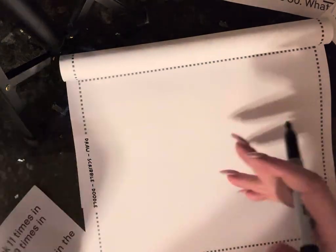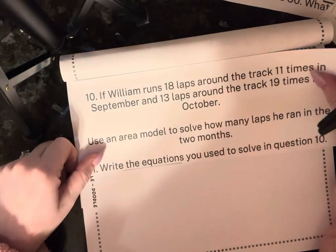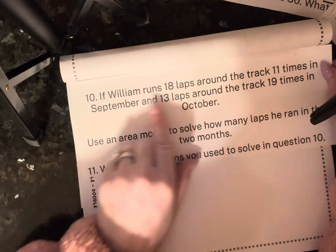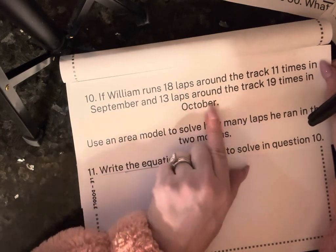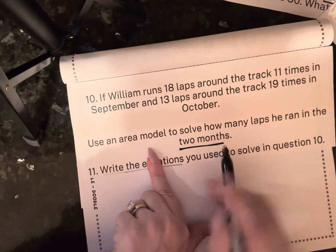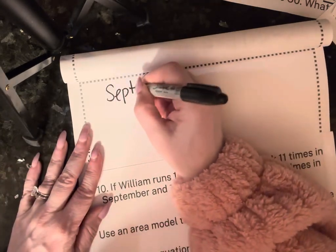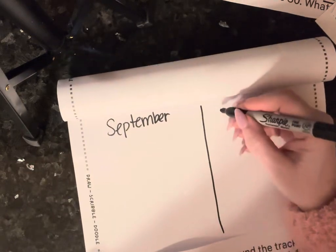And this is the last part of the Math Museum. It's a 2-part, but number 11 is super duper easy, and I know all of you can do it. If William runs 18 laps around the track 11 times in September and 13 laps around the track 19 times in October, use an area model to solve how many laps he ran in the 2 months. Okay, so September. October.